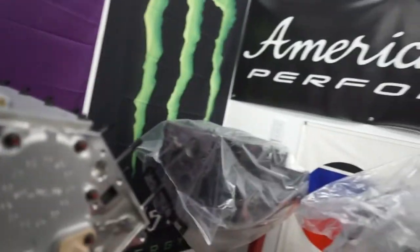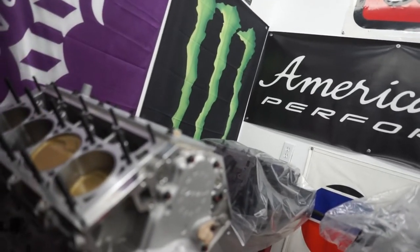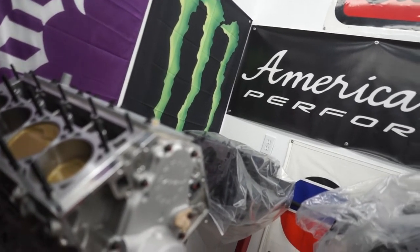No, yours is kind of special. It's LSR, it's Whipple, it's special pistons. You know, we do a lot of the NA stuff, like you said, a lot of high compression. Oh, that reminds me.